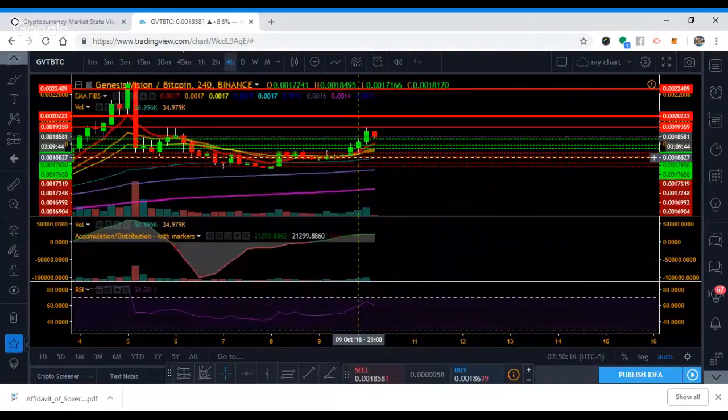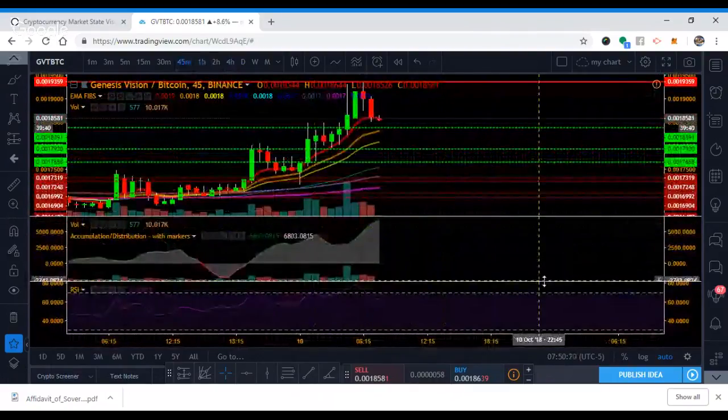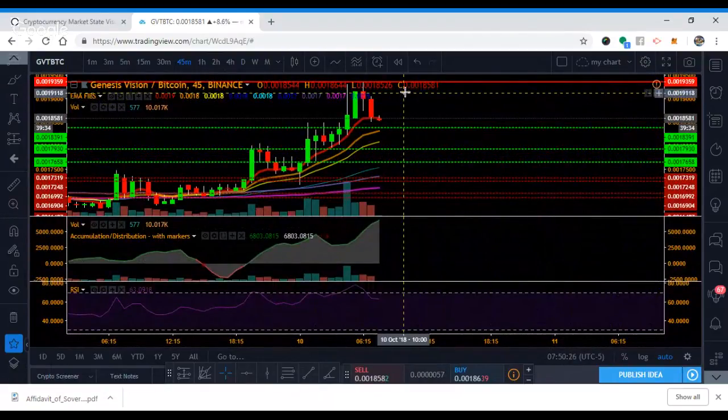So we have had a nice retracement level. I got in. Let me see where we at right now. Let's look at an hour, 45 minutes. So a nice pullback. Very nice pullback. I got out around these areas.